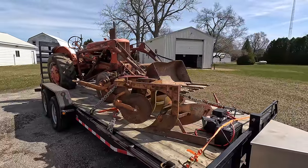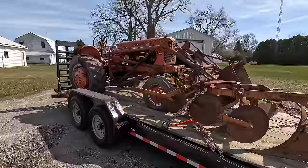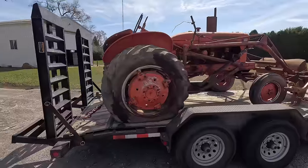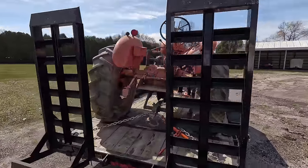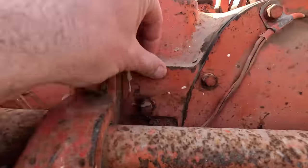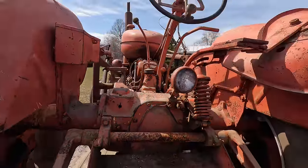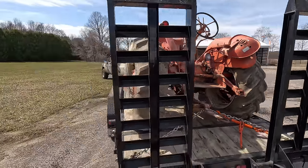I called the auctioneer and they weren't able to really tell me anything about it ahead of time, other than it ran when parked 10 years ago. Anybody curious? Looks like the serial number is 215103. But there were two pictures online, and that was about it.